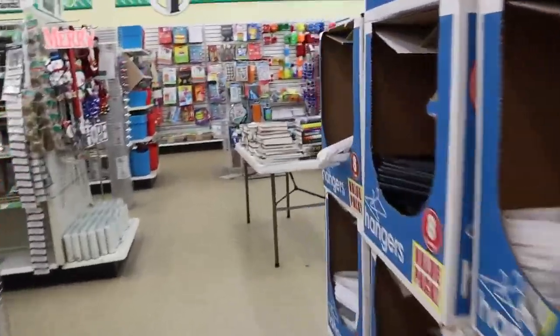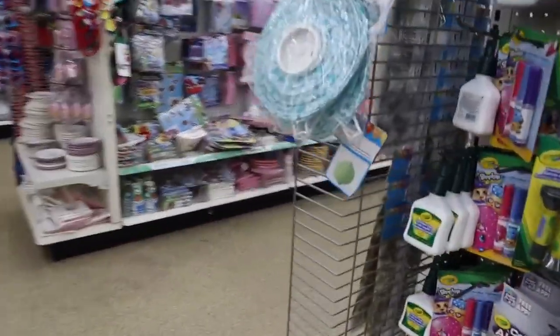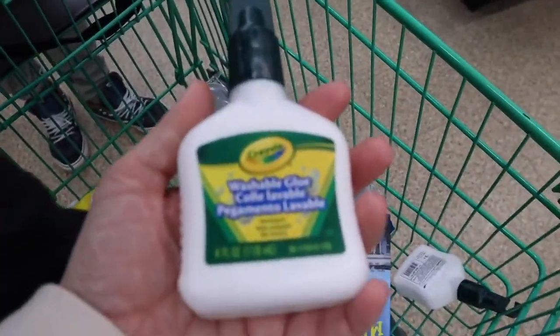Where's Jesse? He's supposed to be getting us glue. Where is he? Where's the glue? Oh, geez. What is that? That AC. That'll be a problem. I don't want to sleep here tonight. It's Crayola glue. They have Crayola? Yeah, they do. I guess you can only find that at the Dollar Tree. They have all the good stuff here.